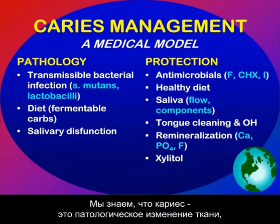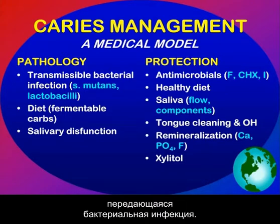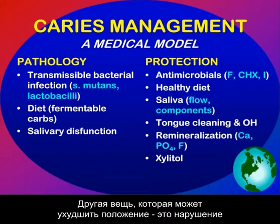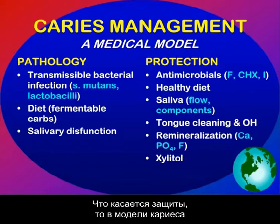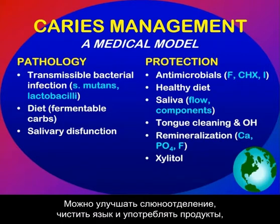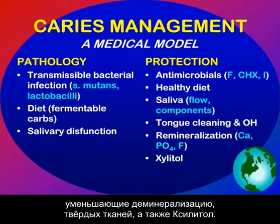We know that caries are the pathology behind caries. It is a transmissible bacterial infection. It is controlled through many means. The other thing that can make it more problematic is diet or salivary dysfunction. In terms of the protection, which we use in the caries model, we can use antimicrobials, healthy diet, saliva can be improved, tongue cleaning and remineralization products, as well as xylitol.